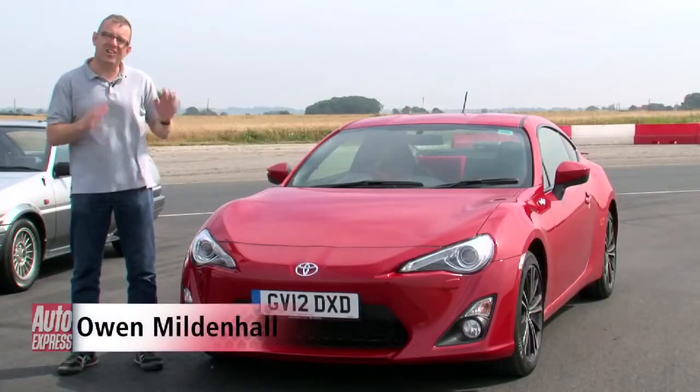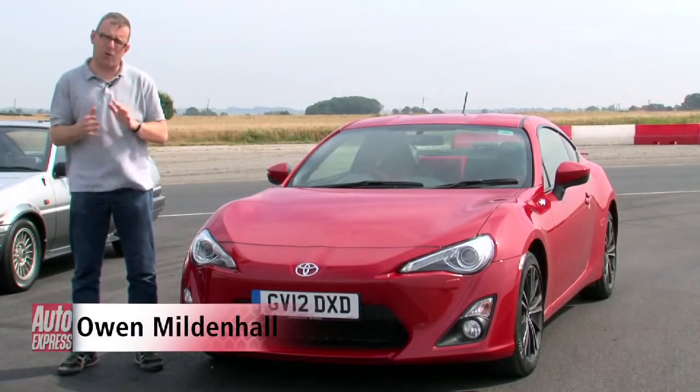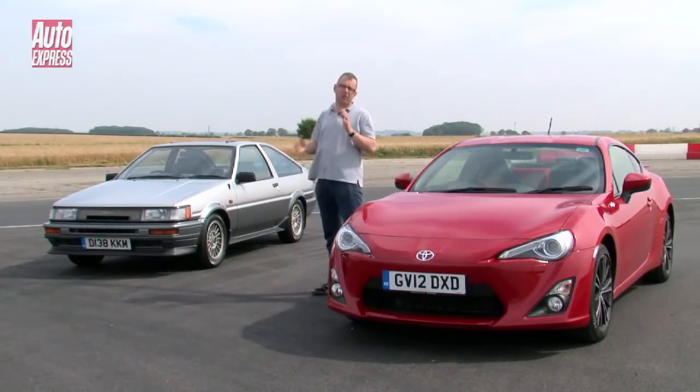The Toyota GT86. It's rear-wheel drive, it's fun to drive, and it's affordable. And it's the best driver's Toyota in a generation. Now, what some people might not know is that this sports car takes its name from a Corolla. It's named after this one, the AE86 Corolla. But what's so special about it, and why has it inspired a sports car?